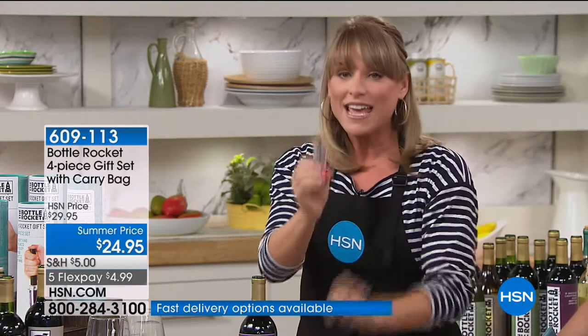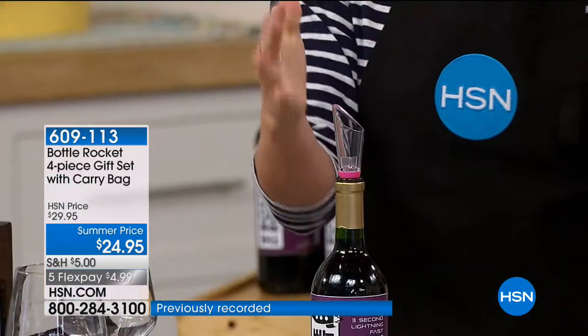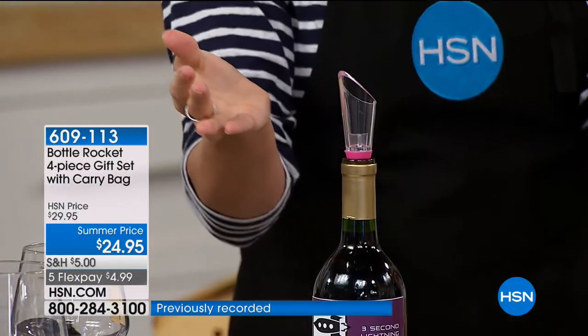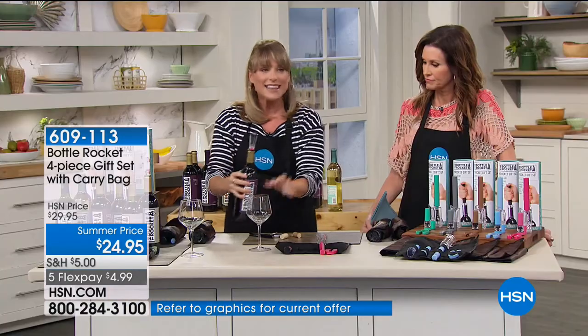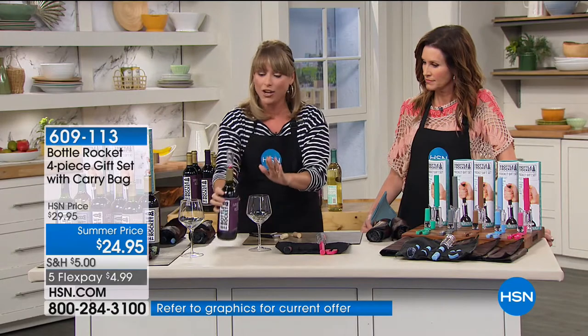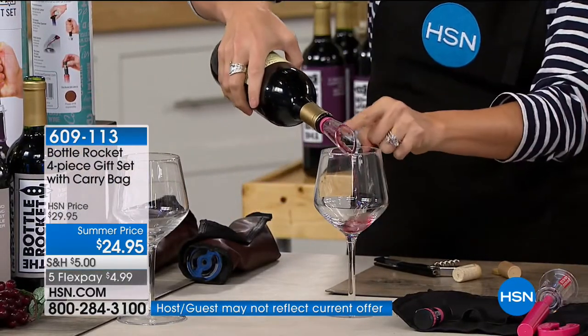Then you're getting the aerator. This is a triple chamber aerator. Now, aerators themselves have been known to cost $80. Oh, sure. And they're big, clunky bar top aerators. Yeah. They take up a lot of space. This sits right on the bottle, and you just place it in just like you would a traditional cork, and it triple aerates your wine.